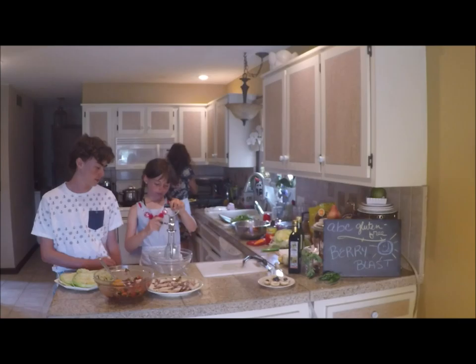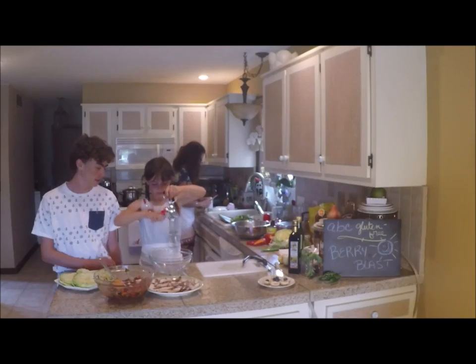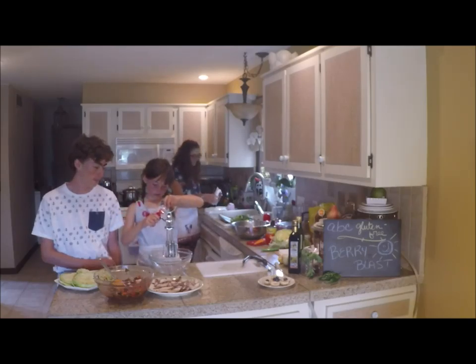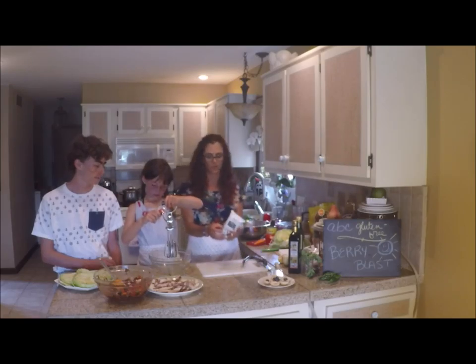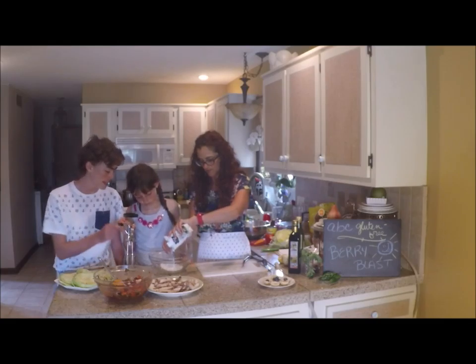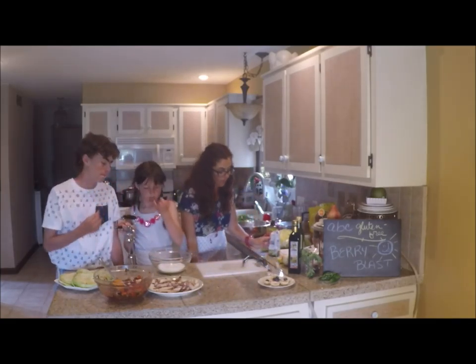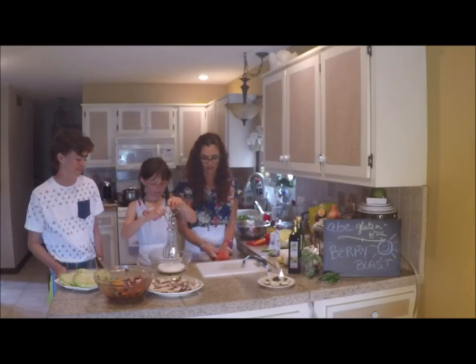Let me just get a scissors. So we have our coconut. It's a little bit hard. I usually open the entire thing. Yeah, it just tastes like coconut. All right. So Sophia's going to whip it up a little bit, not a lot.